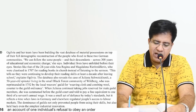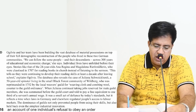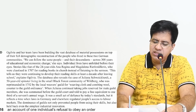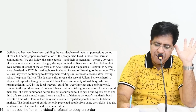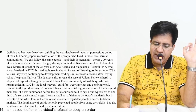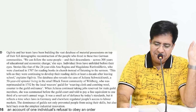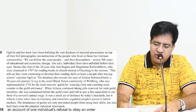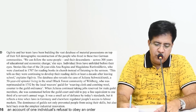Right? The database also reveals the case of Juliana. Juliana is the individual, a 50-year-old spinster living in the small. Found it, by the way? Did everyone find it? Paragraph D. And in the middle, just look for the word Juliana Schweich or something. Okay, found it? So the database also reveals the case of Juliana, a 50-year-old. Found it? Good.